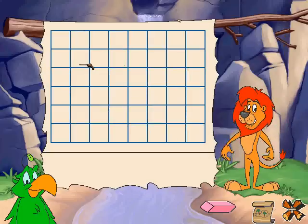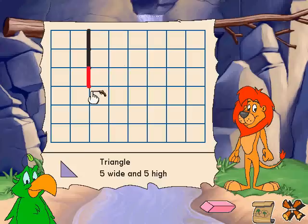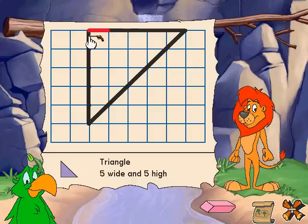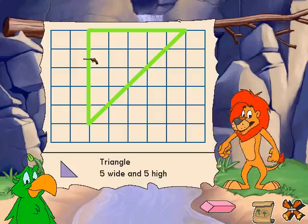Wow! A fresh sheet of sailcloth. Let's make another sail. Let's make a sail that is shaped like a triangle and is five squares wide and five squares high. Won't that sail look just wonderful flapping in the wind? Let's just store that sail right here.